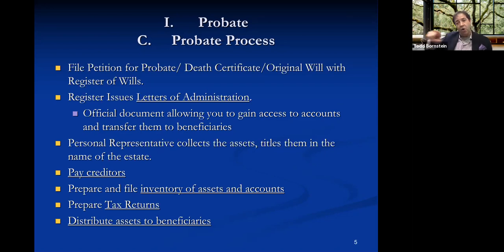And then I list all of the expenses that came out of that. So I might list the credit card bills that were paid. I'll list the medical bills that were paid. I'll list the probate fees that were paid. So let's say the total amount of all those expenses and fees were $50,000.